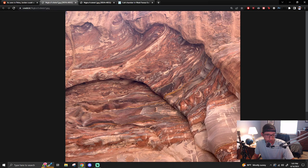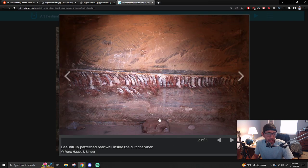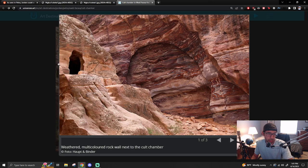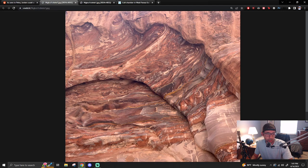So that image is basically right here. So this is that exactly. This, I believe, is inside of that chamber, cult chamber. Here, inside of here, that's all. So that's all we see, those three pictures, right now. That's what we're going by. Okay, so my initial thoughts are, well, obviously currents, but what's going on here?